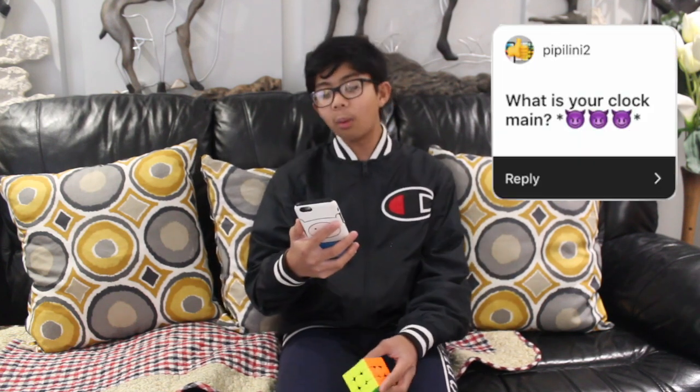Pip2 asks, what is your clock main? Devil face, devil face, devil face. I don't have a clock, but I do have a huge clock on the wall, and it's really cool, but I don't have a clock main, I'm sorry, I don't do clock.